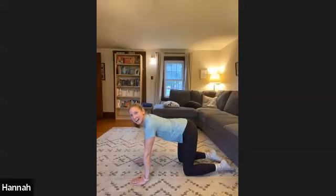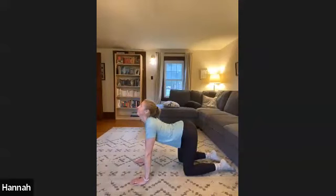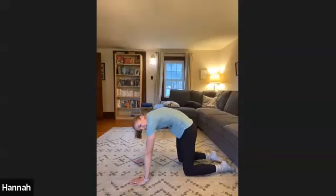We're going to start with a cat-cow stretch. If you've ever done any yoga, you'll probably recognize this one. So what we do is we take a big inhale, and as we inhale, you're going to lift your head, drop your back down. And as you exhale, you arch that back, you round your shoulders and lower your head.